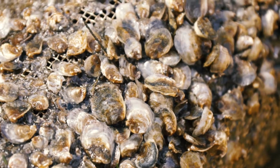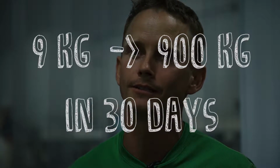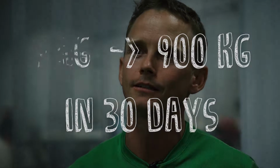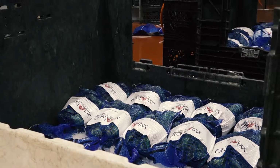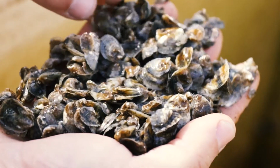For example, our last group of seed that we received in July, when we received it, it weighed 9 kilograms, and in less than 30 days it was 900 kilograms. So if you can imagine the biomass, we receive a package and then it essentially becomes the size of a vehicle within 30 days. So those are essentially my babies.